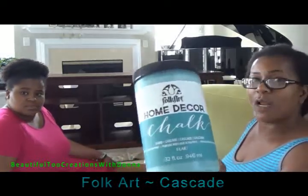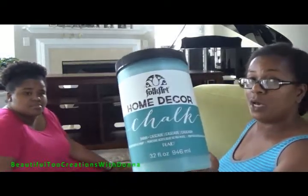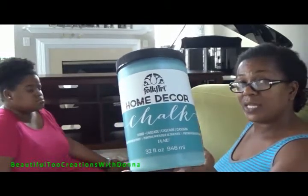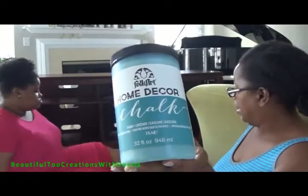I've not even opened it, but it's by Folk Art, and I've never used the Folk Art chalk paint before, so I'm very interested in seeing how it turns out. So we're experimenting. This is going to be exciting, and yeah, I'm kind of bringing her along for the ride.